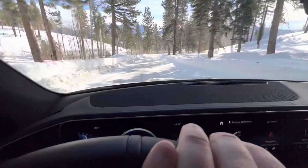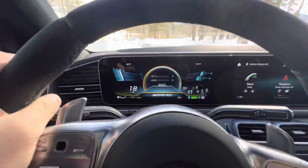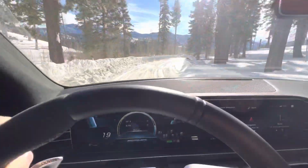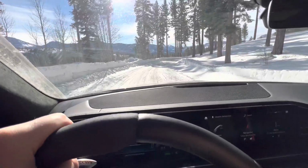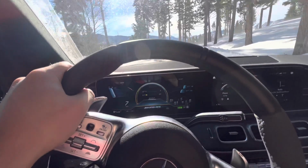But I'm going downhill, about 20 miles an hour. Let's do 20. I'm going to do a complete stop. So I'm doing a complete stop right now. I'm pushing down, the ABS system is working, and I'm doing a complete stop here. So this is an emergency situation simulation brake.